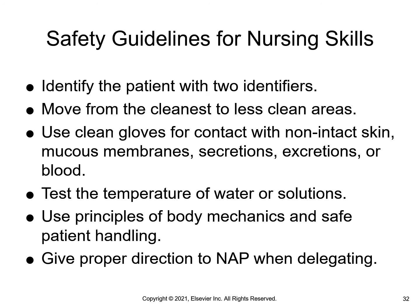And when we are delegating, we want to make sure that the unlicensed personnel has appropriate directions so they know exactly what they are to do. Okay, and you can also say to your unlicensed personnel, please repeat the directions I just gave you. That way you can be sure that they heard you appropriately.